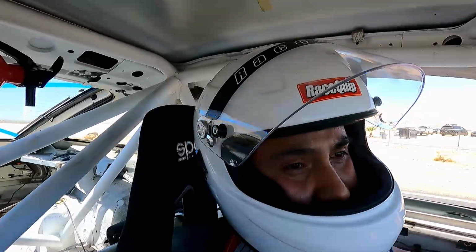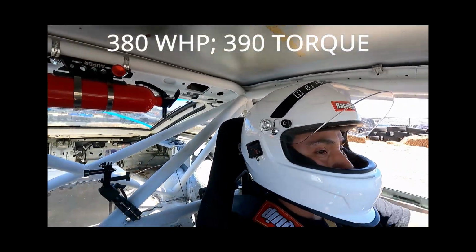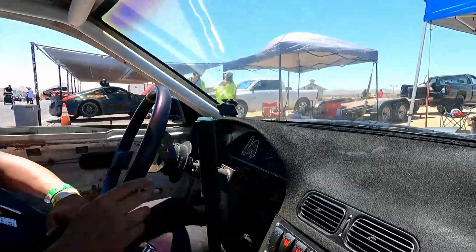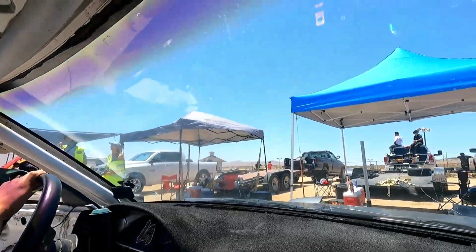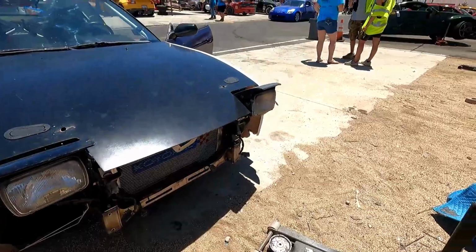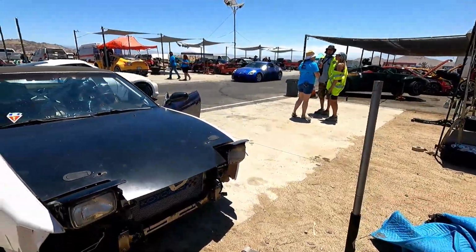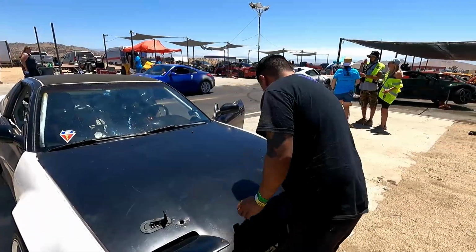What was it putting down? It's like when I dyno tuned it, probably like 380 wheel, 390 torque. Oh man, that was fun. Smooth. All plated up, rib nutted. That's the Chair Slayer kit, the cage kit one. So it's like the whole bolt-on deal.